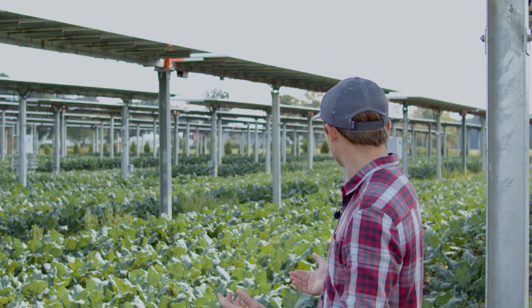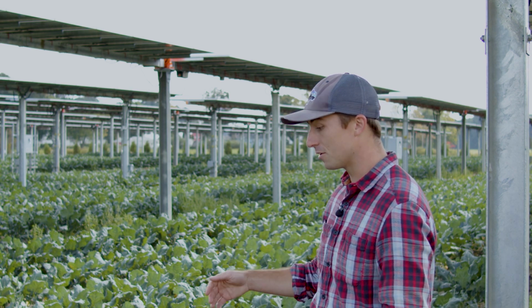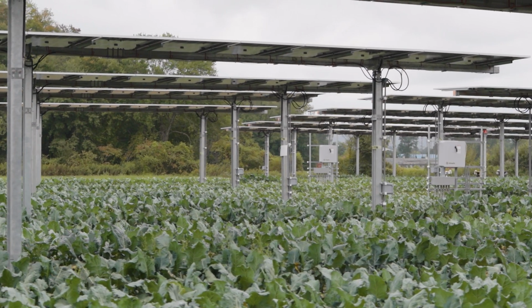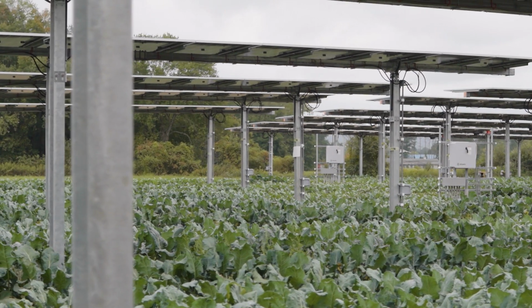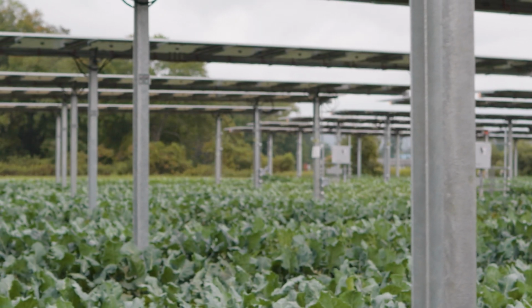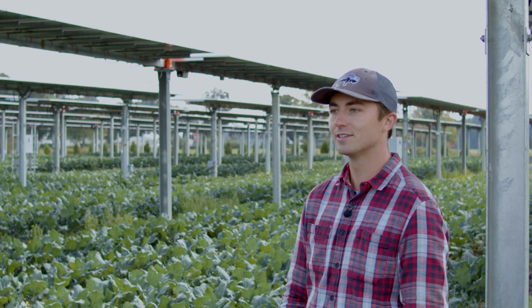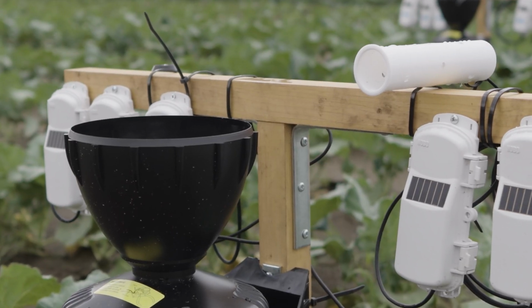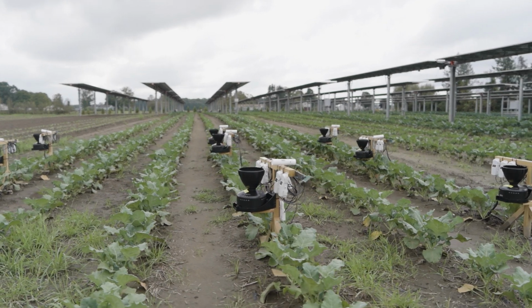And you can see going up and down the rows that some of the areas with more shade are happier. Yes, you're getting a lot broader leaf growth, and the broccoli heads themselves are in some areas larger directly underneath the modules here. Let's talk about data, because I see that you've got some study equipment going on, both outside of the solar and inside the solar. What are we testing for?